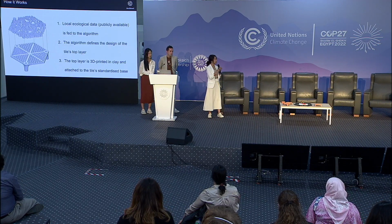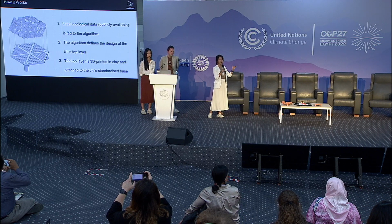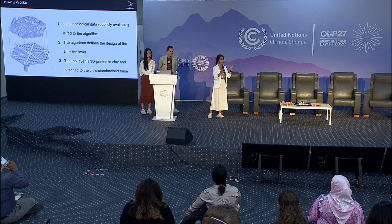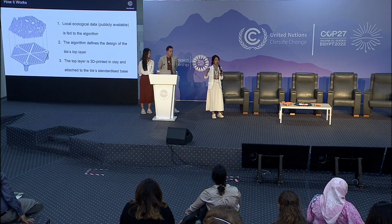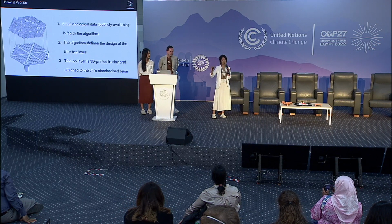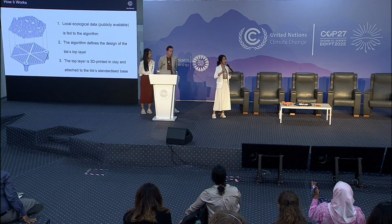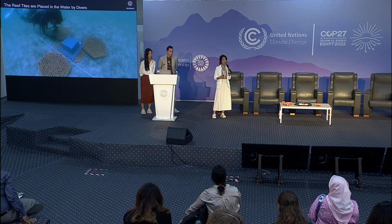How does it work? The clay structure itself is made up of 3 layers. The bottom layer is the standard structural layer, and the top layer, which is the interesting part, is where we incorporate biomimicry in the algorithm-based design, which means that this layer will be customized and locally adapted for the local species to tackle their local challenges. We source ecological data and environmental data into the algorithm, and then the algorithm designs the top layer of the reef tiles. We then 3D print them and put them together with the standardized structures, and that's the final product. And that is how it looks in the water.